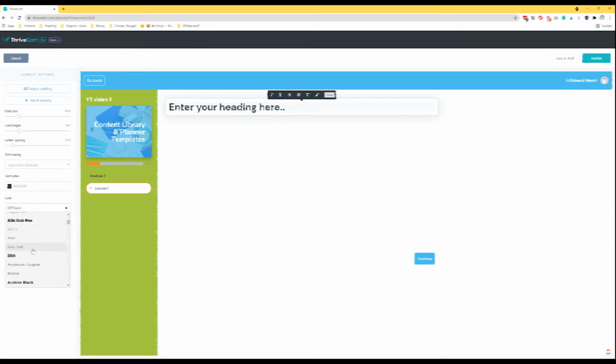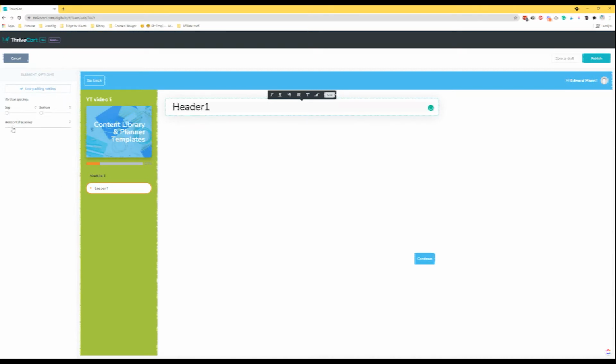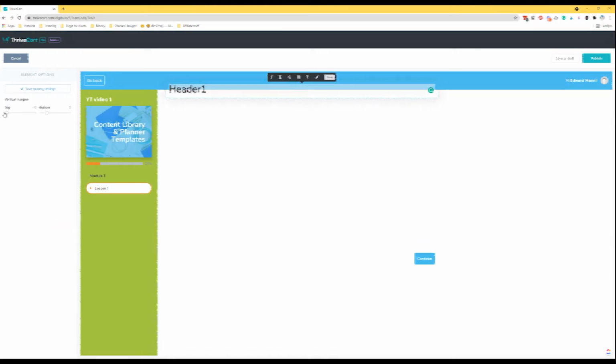And you can pick a font, and there's a lot of fonts in here. So I am going for Nunito. There it is. And then we can type in our header. And you also have the options everywhere to add your padding. So you can add in the padding here or here, and adjust the spacing as well.